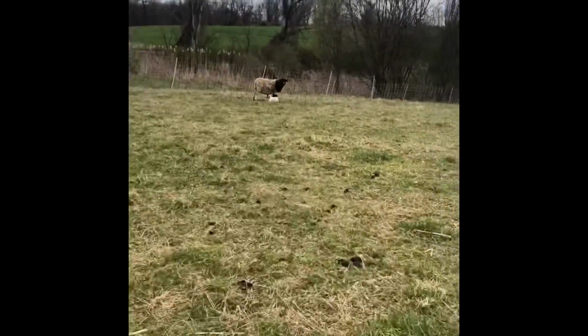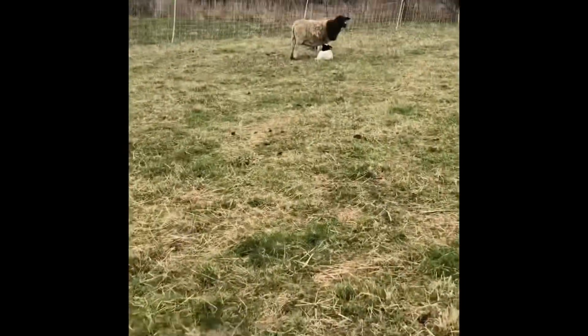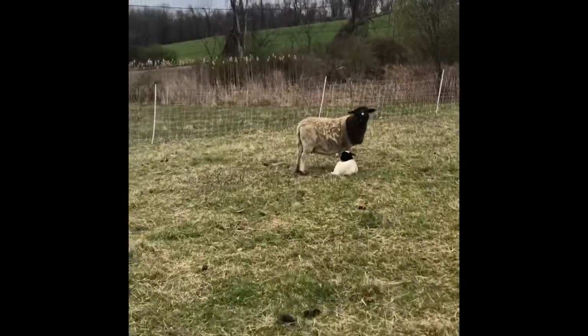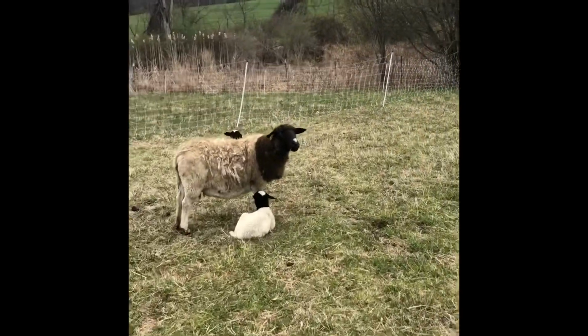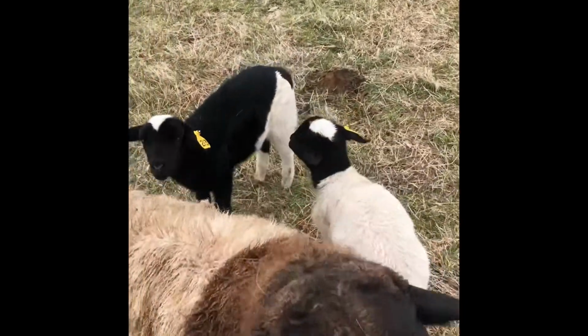And there's Rainy. This year she had triplets, but now she only has 2 babies. One of them sadly passed away, probably because triplets are hard to tend to. Hi, Rainy. And these are her 2 beautiful babies.